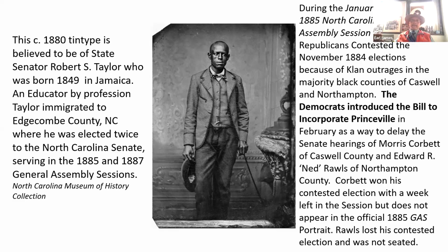And they still had the general modus operandi of committing outrages like lynchings and burnings and Klan cross burnings and outrageous acts along the line. And so 1884 was one of those years where it was a high point of Klan activity.